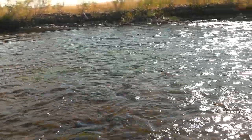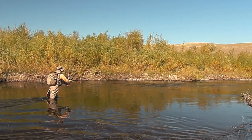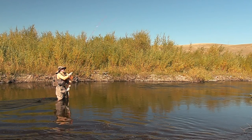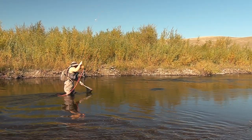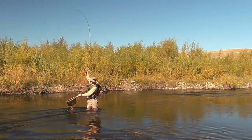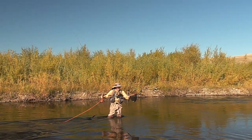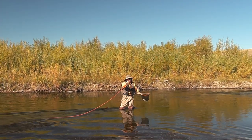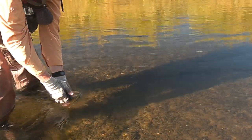There he goes. Yes. Set that. Got him, got him. I got him, finally. I got this fish. He didn't get away from me. Okay, here he goes.